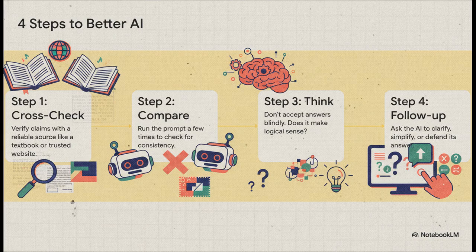And 4. Use follow-up prompts. Push back. Tell the AI to clarify something, or simplify it, or even defend its answer. Remember, you're the one in control here.